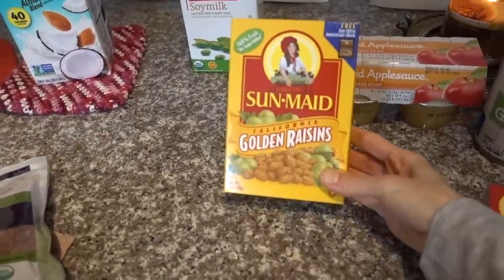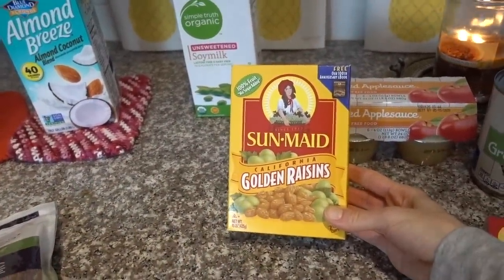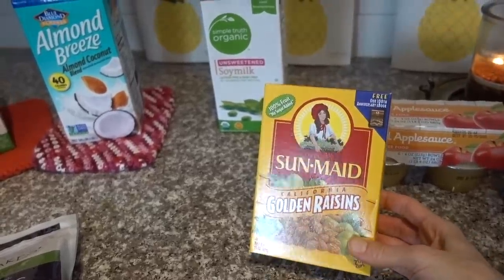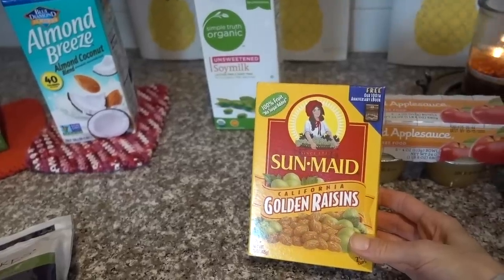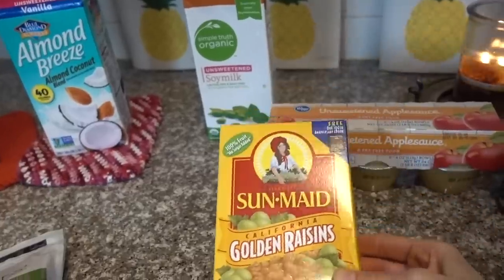And then on Ibotta, I got these Sun-Maid raisins. There's a deal going on for Sun-Maid raisins right now, and these golden raisins looked really good. Plus these were on sale, so it was a double, not a trifecta. There wasn't a coupon, but they were on sale at Kroger.